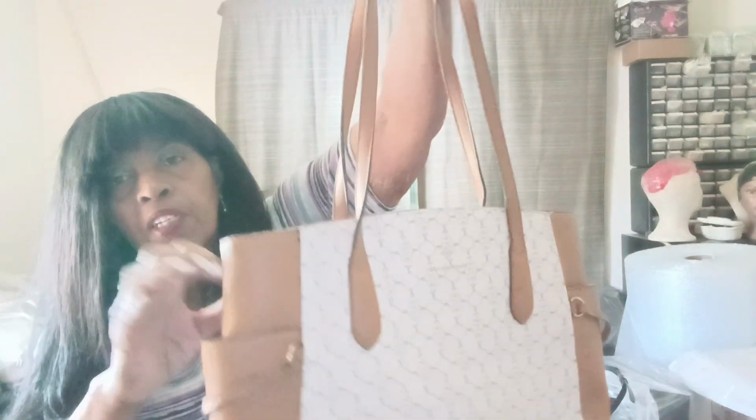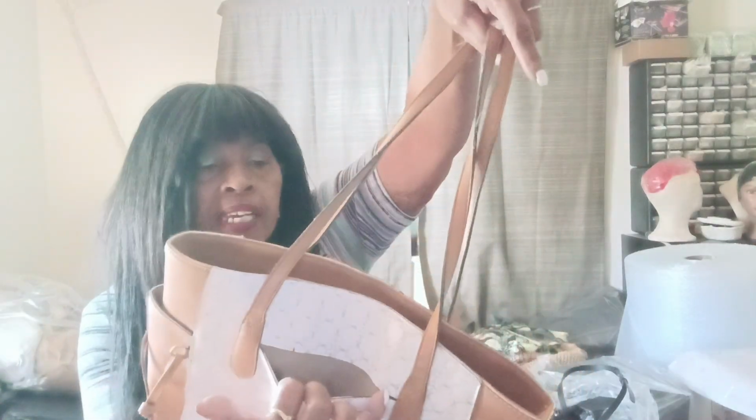Okay, this is a Nanette Lepore. Very pretty bag. These bags have not, like I said, I just got them. You got two nice big open pockets here. You got another pocket here. Nanette Lepore, this bag is very trending. I did see a few people that it did sell. There is no damage to the bag at all. And you got these pockets.